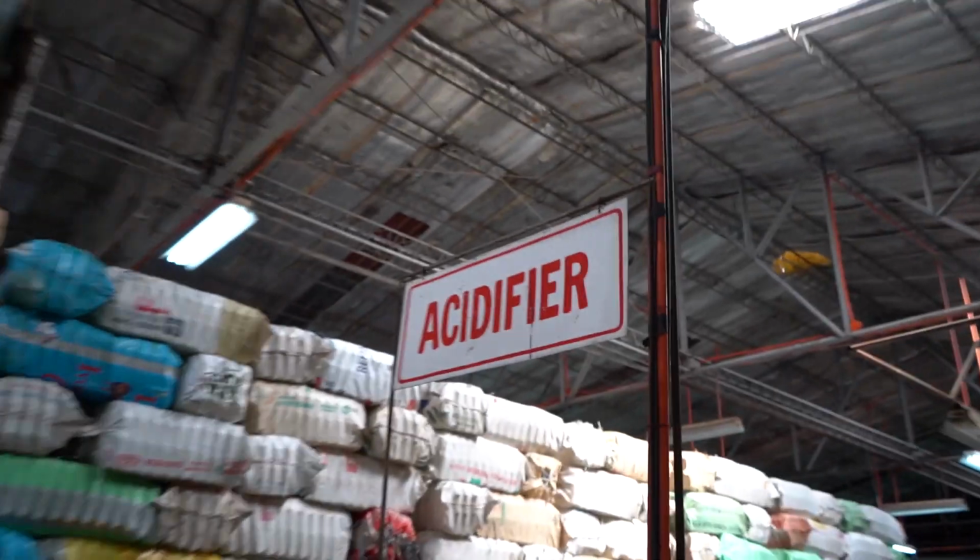So this is the first step. All the new and used bottles go through this process where they're disinfected. It's called the acidifier. They use acid to clean the bottles.